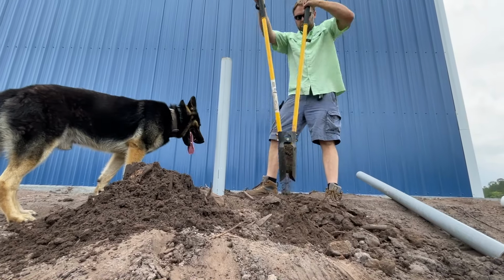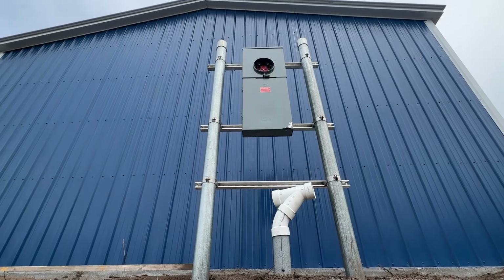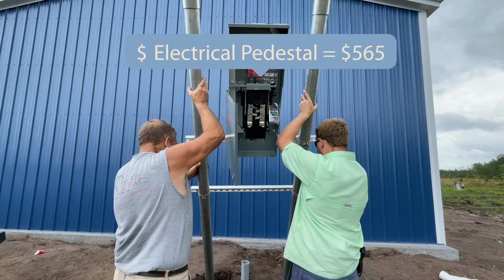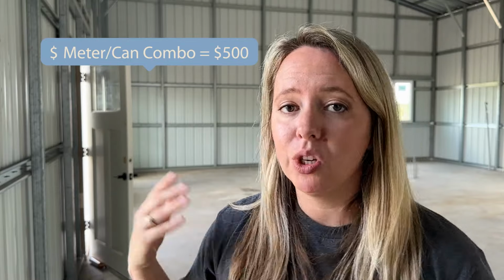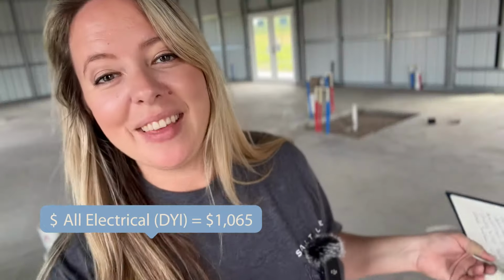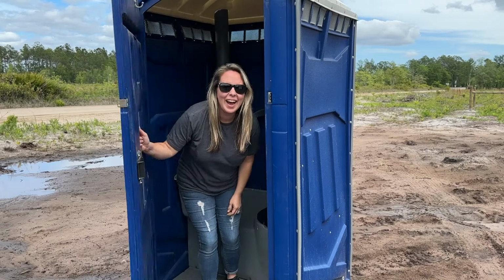In regards to the electrical, we did it ourselves up until this point. So first we had to do an electrical pedestal on the exterior of our building over by the garage, and that pedestal cost $565 to get all the parts for and install ourselves. Now we also had to purchase that electrical panel that goes in the meter. It's called a meter can combo. That cost $500. Now, I'm sure if you hired this out to an electrician, it would cost a lot more, but for us being able to get the items and install them, we're at $1,065 for both.